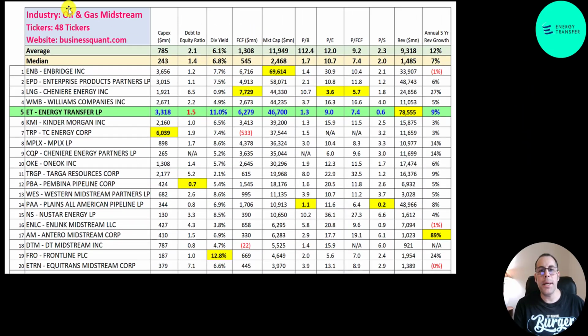There are 48 companies in the same industry as ET, and if they have a number in red, they're worse than the median. If they have a number in blue, they're better. In terms of CapEx, they spend a good amount, 3.3 billion. TC spends the most, over 6 billion. Oil and gas midstream companies spend a lot in CapEx because they have to build the pipeline infrastructure, which is really expensive. And some of these companies transfer oil by vessel. That's also a big CapEx spend.